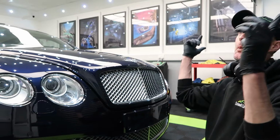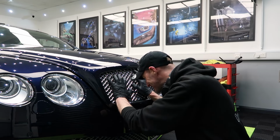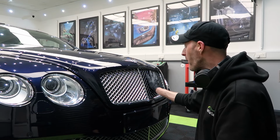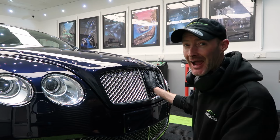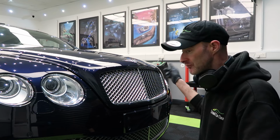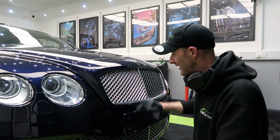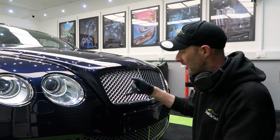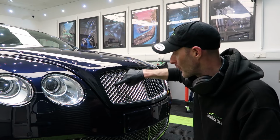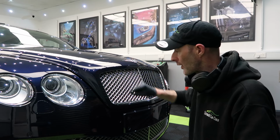So we've made it to my worst part of the detail. Ugh, grills. I've done half of it. That pretty much took me about an hour just to do one side of it. My machine that goes onto the rotary polisher with my small attachment is not working on this one. It's not getting in tight enough to the flat edges. If the grill was more rounded, the holes, then it would work. But on this one, they're quite square. And the foam cone just does not get where I want it to.